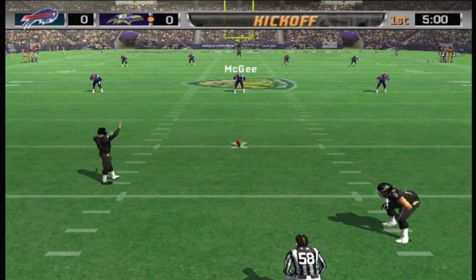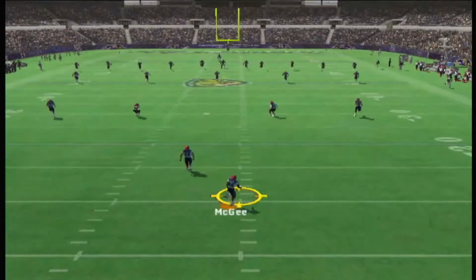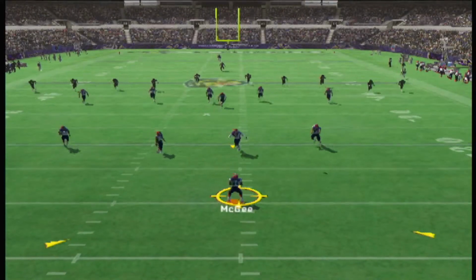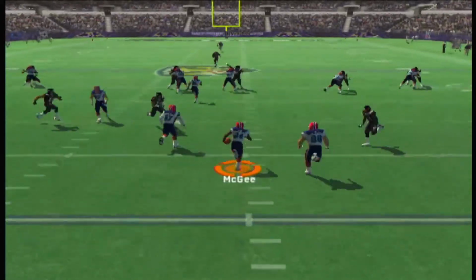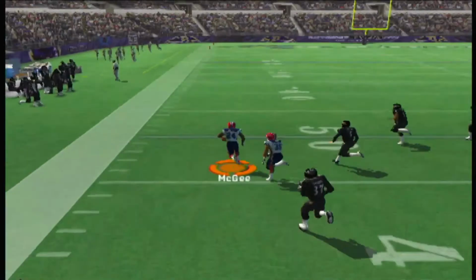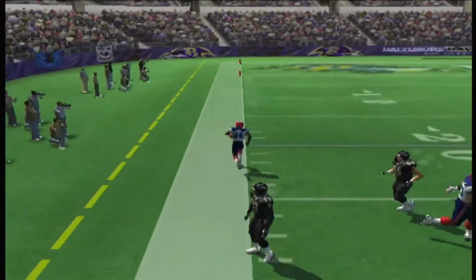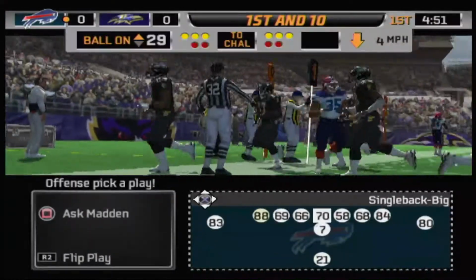Stover comes in to kick off. He sends it off from the 11. The 30. The 40. Midfield. The 40. And he slips out of bounds at the 29-yard line.